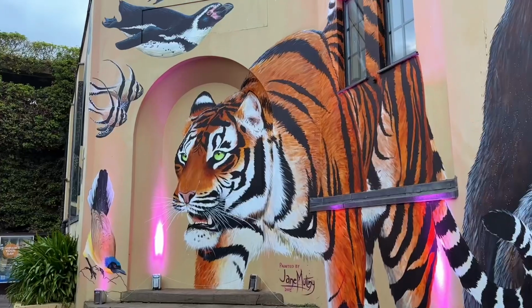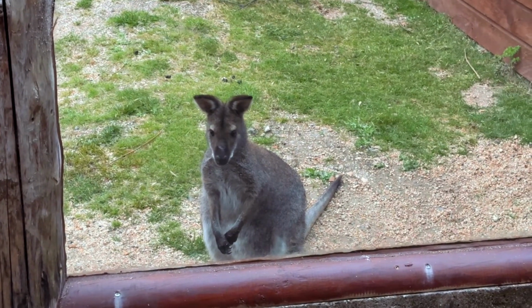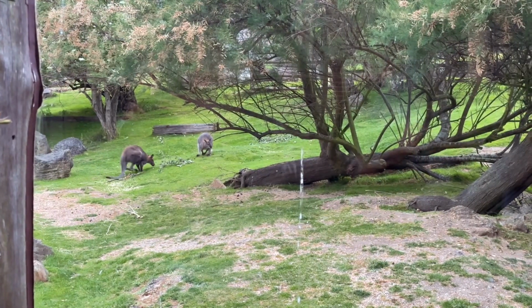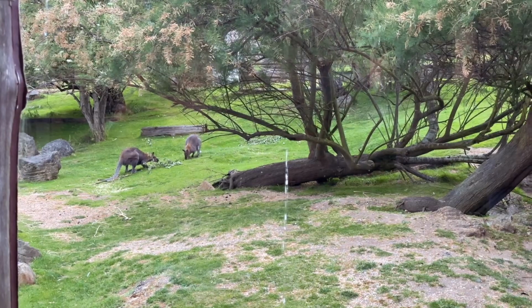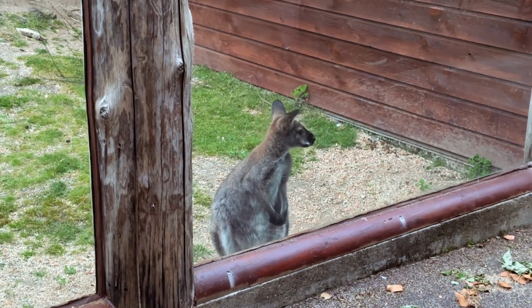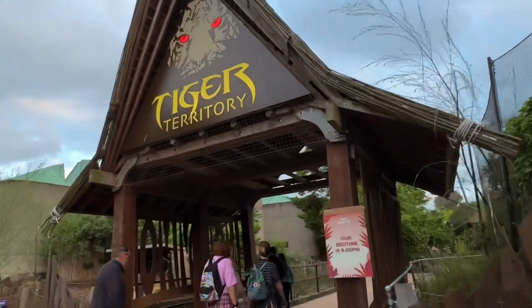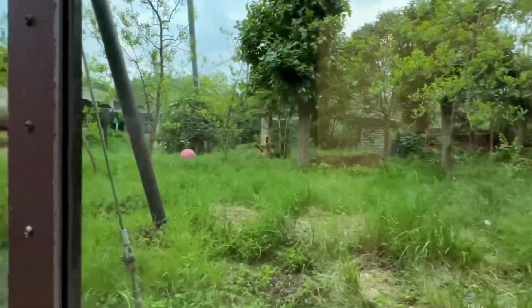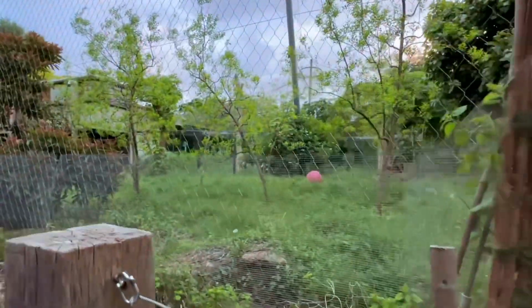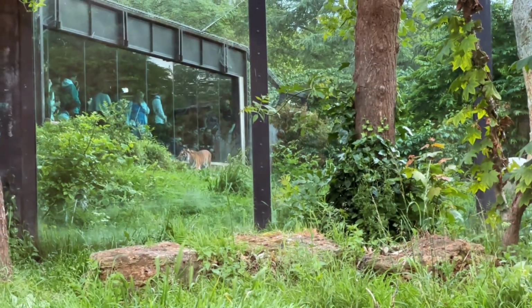So the only thing I really wanted to see actually was the outback, because it had wallabies, kangaroos, emus, ostriches, that kind of thing, and I just thought it would be really cool to see. But then when I got there, I really regretted that because I wasted a lot of time trying to find it. And this little wallaby, I think it's a wallaby, it was very cute, came up to the glass, but that was it. That was all I saw. And I just think there were other things I probably would have rather seen with limited time. But anyway, very cute. And I just managed to fit in the tiger territory.